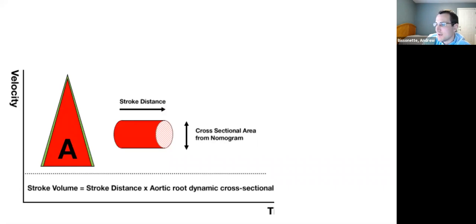And how does it work? Well, you take your aortic diameter. Again, the computer will use the diameter to give you a circumference, which gives you the cross-sectional area. And then the computer will do the integral of the velocity and basically give you the stroke distance. So if you take the stroke distance times the cross-sectional area, that gives you the stroke volume. All you have to do is multiply that by the heart rate and you have cardiac output.